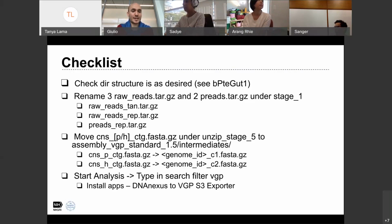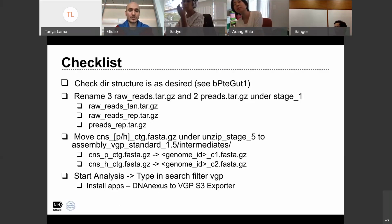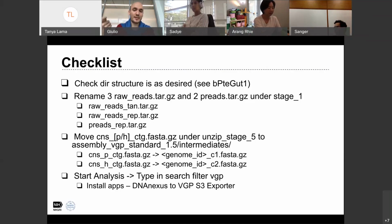And then there is a very simple app. So you see here, install apps, DNA Nexus to VGP S3 exporter. That is taking care of going through your project on DNA Nexus and moving all the files from DNA Nexus to GenomeArk. And when you move the files, they will not disappear from DNA Nexus, but there will be a symlink, a sort of empty copy of the file that you may, in many cases, still be able to use and visualize on DNA Nexus.